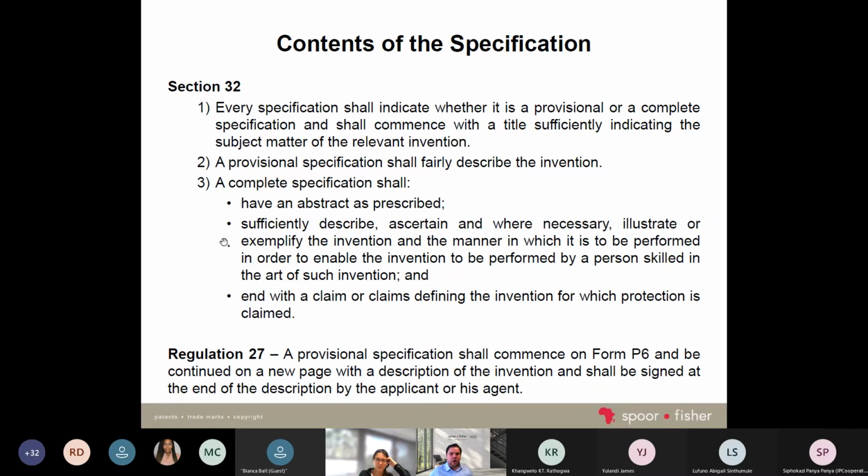If you fall foul of this requirement where there's insufficiency, so you don't sufficiently describe what the invention is or how to perform the invention, then the patent is open to attack and capable of being revoked on the ground that it doesn't sufficiently describe or illustrate the invention in order for it to be performed. And that is what is known as your insufficiency. So it's very important that the patent document, although very technical, does sufficiently describe how to perform the invention, so how to manufacture the products or what the product is, so that whoever is skilled in that art is able to pick up the documents and be able to proceed themselves were they in that position to do so.